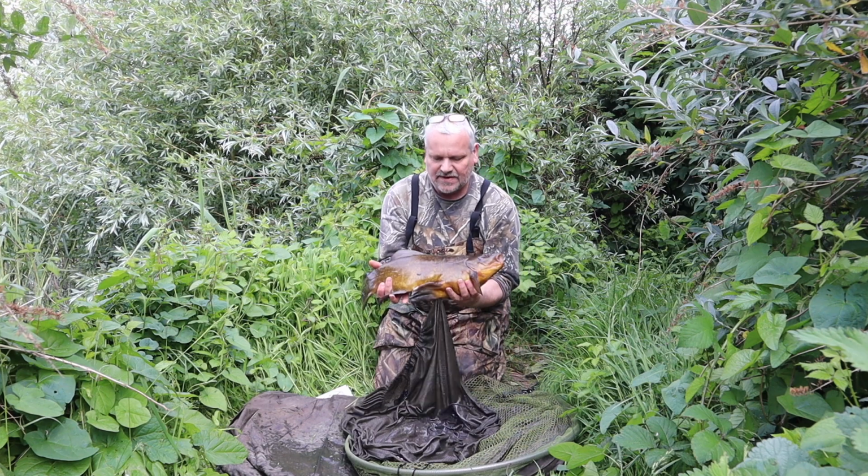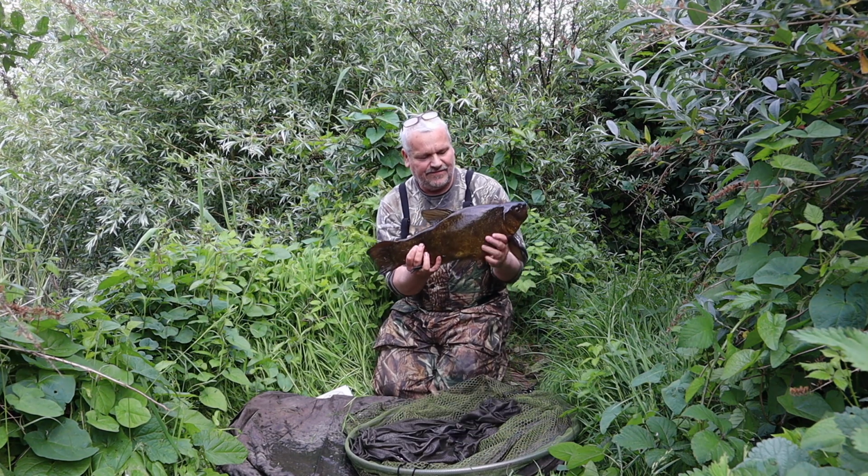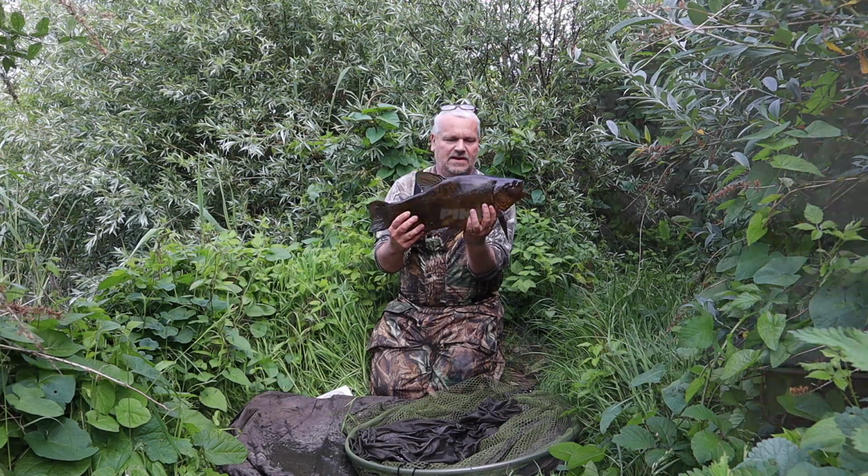How much did that weigh then, Chris? 7.8, male. Well, that's it. Although the rods are out, we're just coming up to 1 o'clock, so finishing a 24-hour session on the lake. You happy? Yeah, going away happy after we've been told it's very tough at the moment. So yeah, going away very happy.